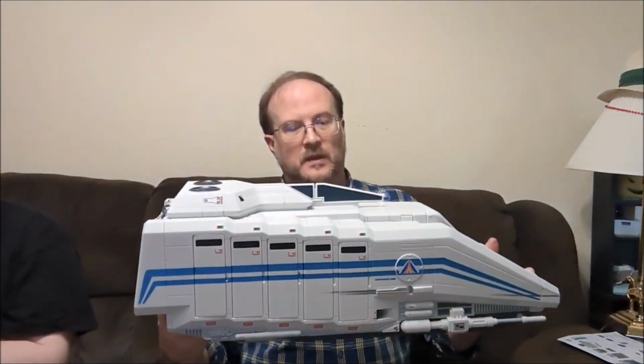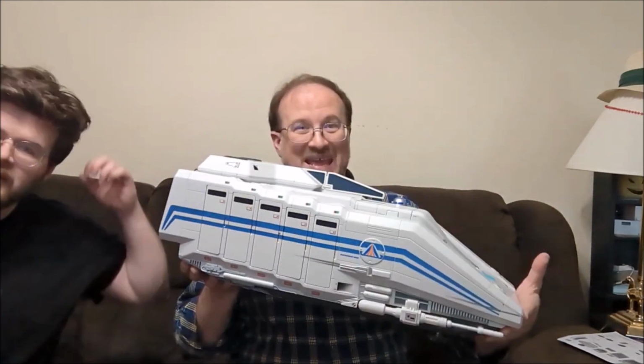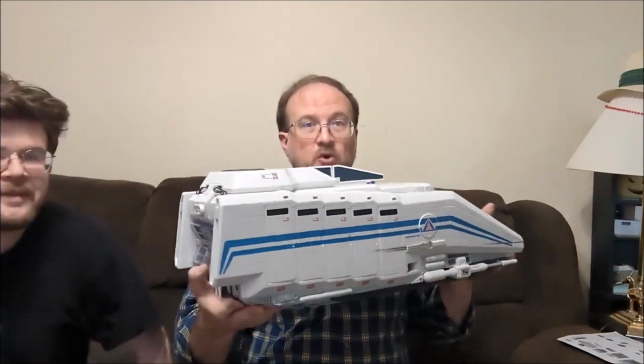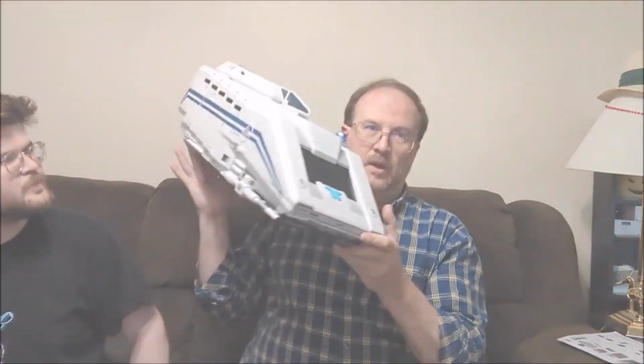And I've been on the phone with two people that actually built the original models of the StarSpeeder 3000, Steve Gawley and Ira Keeler. They're both very, very nice to me. I know one of them has passed. So, just a big thank you to the two people that I know that had a hand in actually making the physical models that we saw in the original ride film for Star Tours. So this is a true thing of beauty.